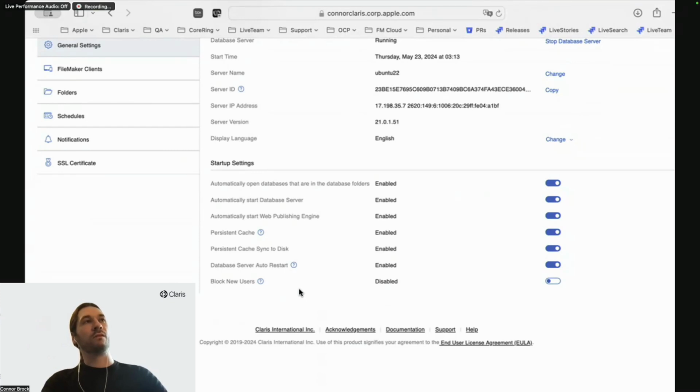And this is more of a FileMaker side thing now, the configure local notification being supported on the desktop. I wonder if there's something there.